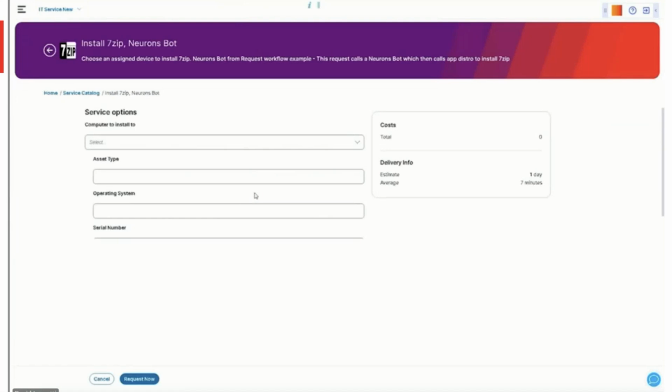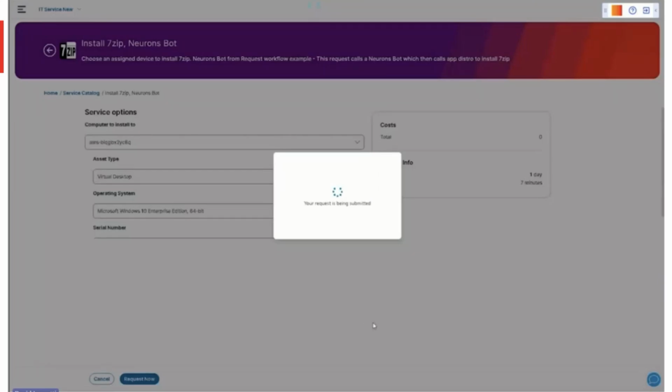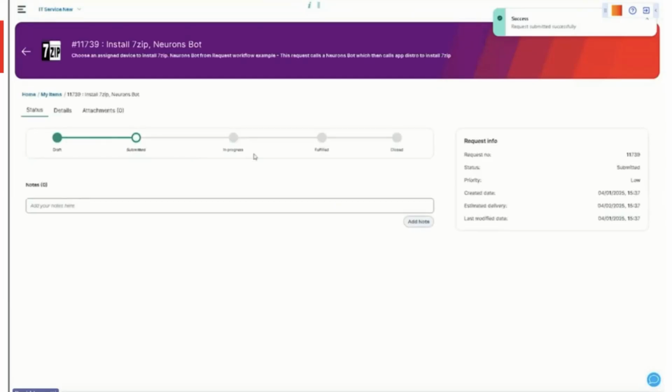First of all, they would have to pick the device on which the software should be installed, because there could be multiple ones the user owns, right? We need to first know which device to pick. Then the system fills in a bunch of additional things, but ultimately the user would submit the request so that the software is to be installed on the device here, right? That's pretty much all that's needed right now.